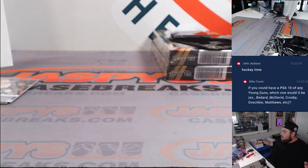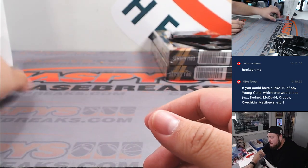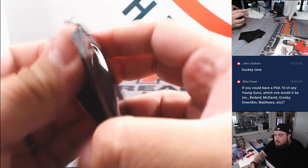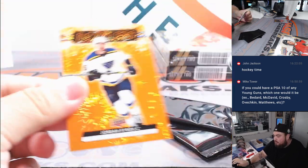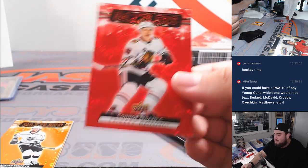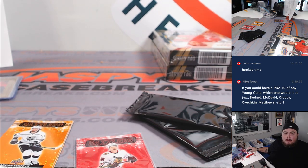Alright, so just a Bedard portrait and then a little checklist Young Guns, and this one for the tins. I'd probably just want a Matthews one. Can't be nice. Bedard Dazzler's red. Sweet. So actually, orange, I believe, was the normal. Red actually might be pretty good.